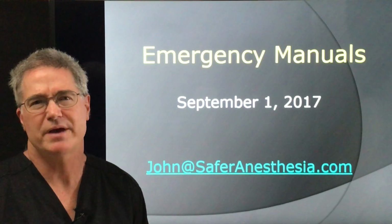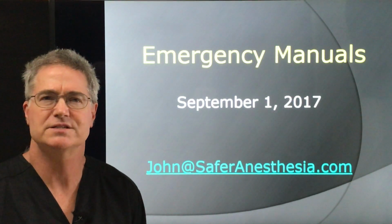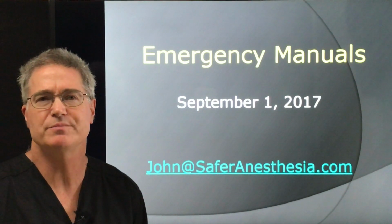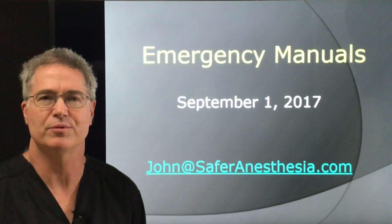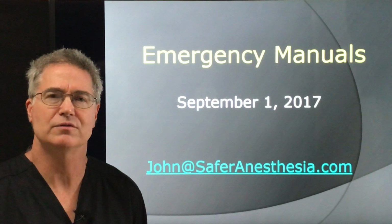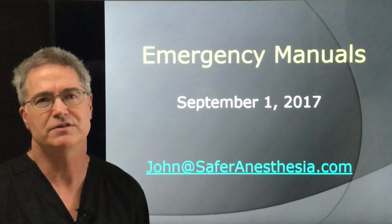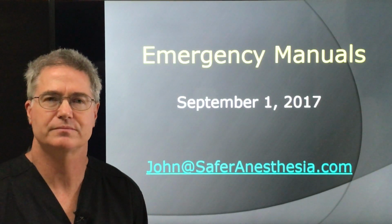My interest in emergency manuals probably dates back to my undergraduate degree in mathematics. I've always been fascinated with protocol optimization and algorithms. And if you think about it, the emergency manual really is just a flow diagram you work your way through to get yourself out of trouble. Since my first smartphone, I've always found a way to put my notes on my smartphone, so I have them available in case of emergencies. I've even done some work to try to write apps so I could share these notes with other anesthesiologists.